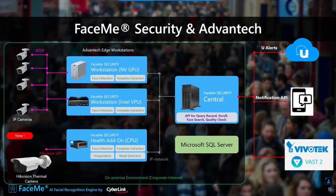So first, FaceMe Security. And here we have a very interesting implementation in partnership with Advantech, where basically it's a turnkey software that you install on workstations that can be running NVIDIA GPU, Intel VPU, or any CPU. You run the software, you plug in IP cameras, and you connect to a central server for enrollment of the faces database, and then the output goes to notifications and other services. It's all very simple, extremely scalable. For example, in a typical facility, you could have up to 300 cameras with medium traffic in front of them, and all it would require is 2 workstations from Advantech. And it's infinitely scalable for one location or multi-location.